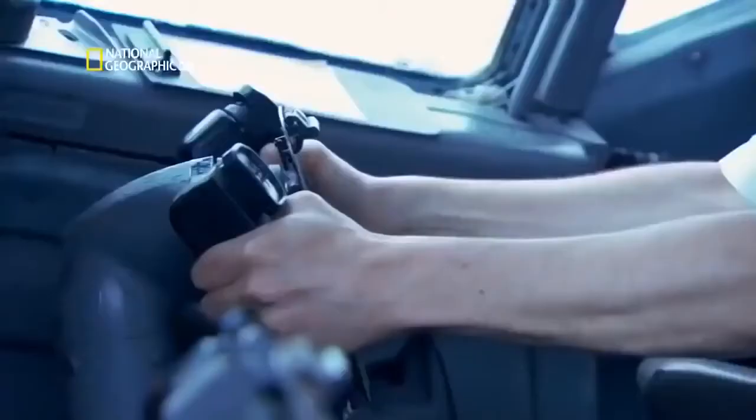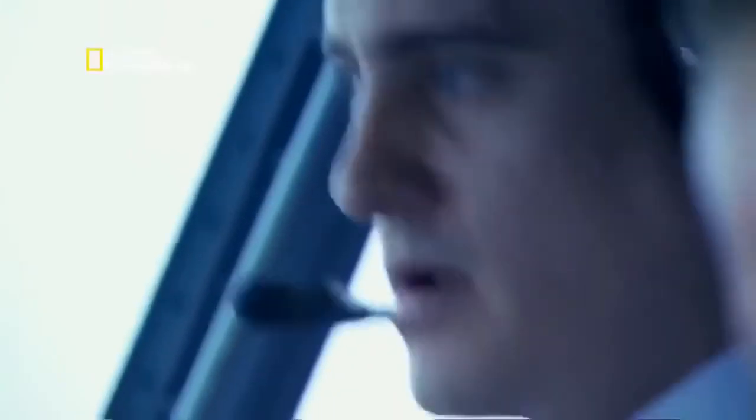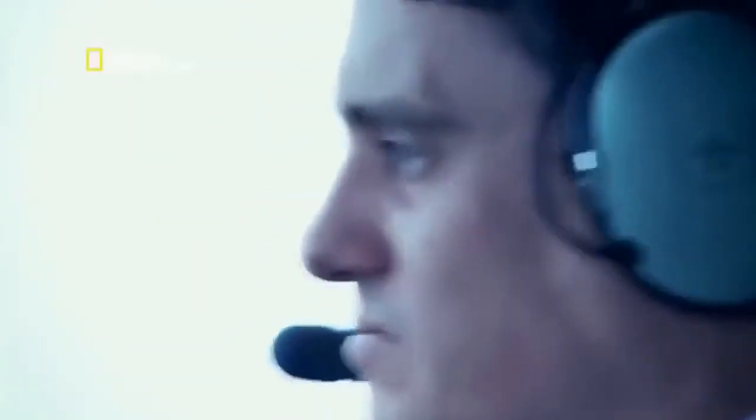Suddenly, the nose pitches up sharply, and the aircraft starts to shake. In the cockpit, alarms warn the pilots that Flight 90 is about to stall. They have seconds to act, or the 46-ton aircraft and the 79 people on board will fall out of the sky.